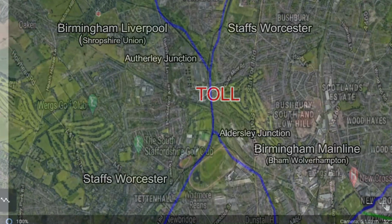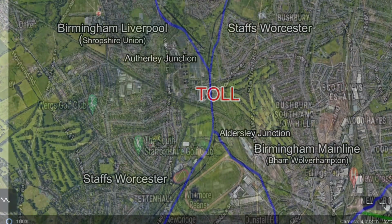What happened was the Staffordshire Worcestershire Canal decided they needed to put a decent toll in then. So traffic that was coming out of the Black Country at Aldersley Junction or Stourton Junction further down from Stourbridge, that traffic had got to come north on the Staffordshire Worcestershire Canal before it could get onto the Birmingham-Liverpool Canal. So that section between those two junctions coming out of the Black Country and the Birmingham-Liverpool Canal was tolled.